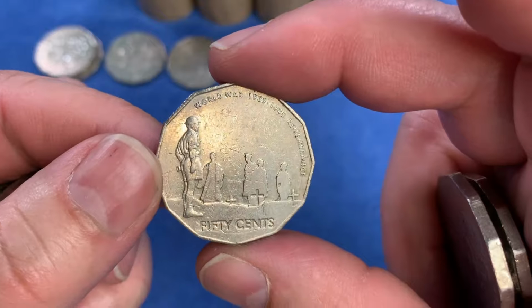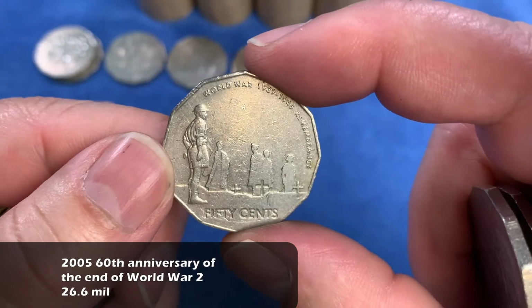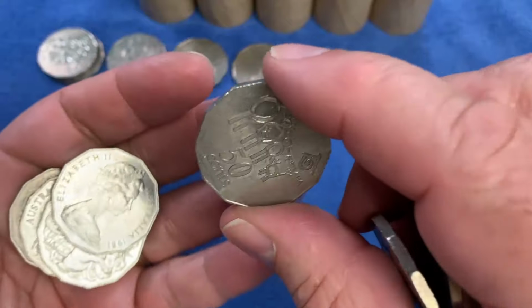We have the Remembrance coin. This is the 60th anniversary of the end of World War II from 2005. So highly minted, and it'll go up on the top row. We'll continue on looking through those new coins.